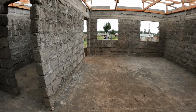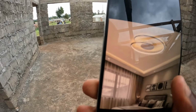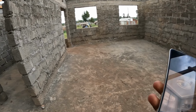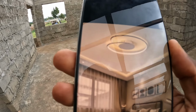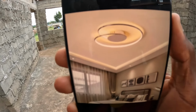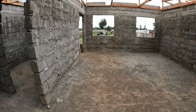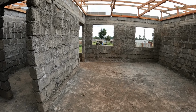Next, let me show you these lights. I don't know why, maybe my screen is dark. We want this circular chandelier for the living room. Chandelier for living room, we want this one. Let me show you one more, guys, so you can see what I want for Villa Found.